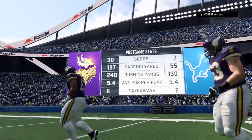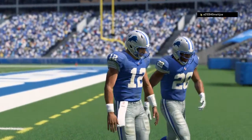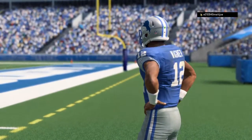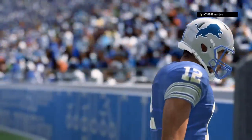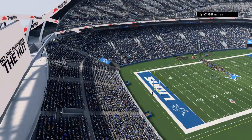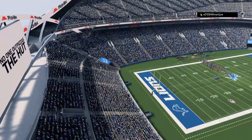So for Minnesota, the great run they've been on continues as they move to 9-1 now. And they'll get another road test next week as they head to Arizona to take on the Cardinals. Meanwhile, for Detroit, they're going the wrong way as this will drop them to 3-7 now on the year. And they'll have a quick turnaround as they're back in action Thursday at noon Eastern for the traditional Thanksgiving Day game in Detroit.